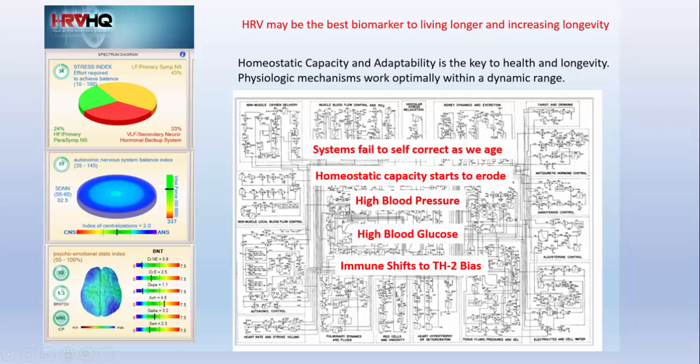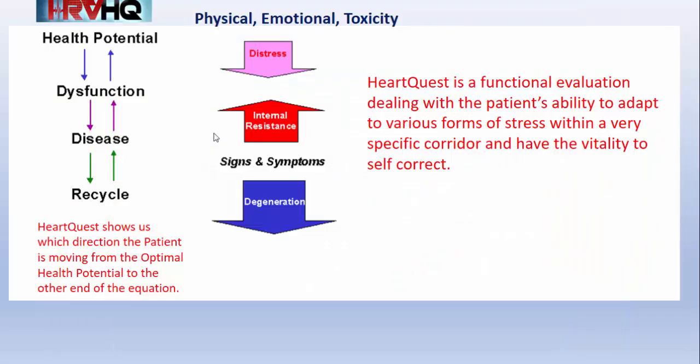And maybe our immune system starts to shift to more of a Th2 bias, and so we have immune problems. And so when we're younger, we have that adaptive capability, and we start to lose that, and we can't self-correct. That's the main thing. We can't self-correct. So when we look at the HeartQuest, it gives us a really good indication of how well we can adapt and self-correct so we can be healthy, right?